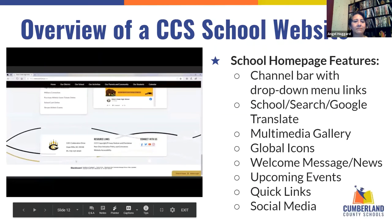Moving down to the footer, you will find the school's logo or mascot image, along with their contact information, to include their phone number. We also have resource links that are static across all of our district and school websites, along with Connect With Us links that will link you to the district's social media platforms. Lastly, at the very bottom of every site, you will have a link to the district homepage.